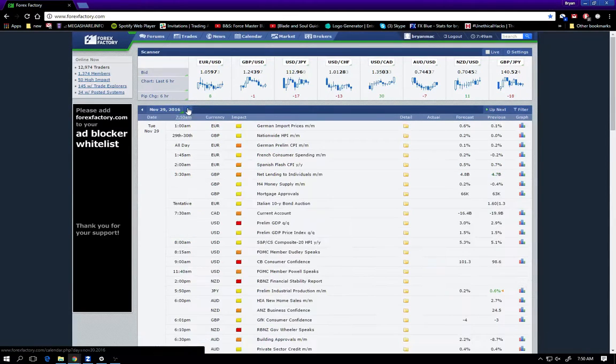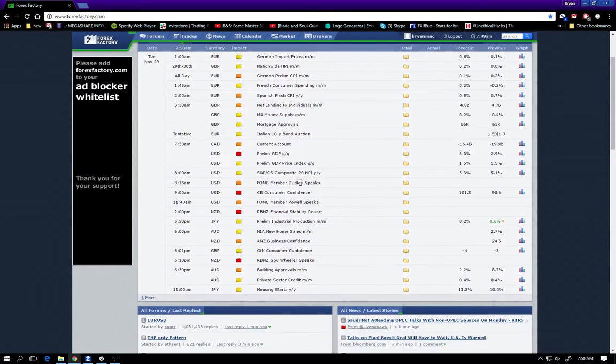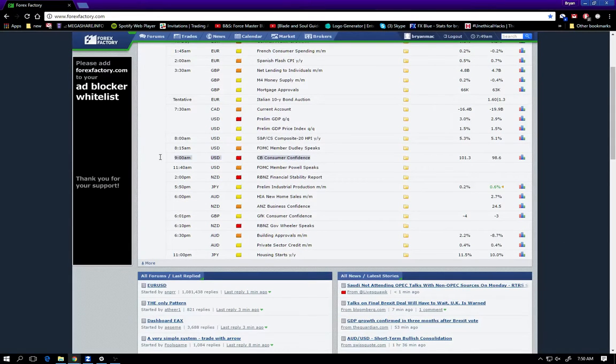And let's take a look at Tuesday. Preliminary GDP QQ, there's a possibility of movement there. Consumer confidence, another possibility. And that's it for Tuesday, so we have two possibles on Tuesday.